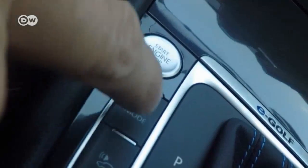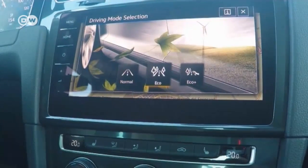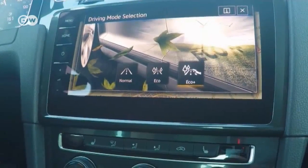Just as Matas can switch between driving modes for the GTE's hybrid system, the e-Golf offers a choice of 3 driving modes: Normal, Eco, and Eco Plus. The Plus mode is especially useful as the car reaches the end of its range. It shuts down all the other energy consumers, air conditioning for instance, and might extend the range just enough to reach your destination.